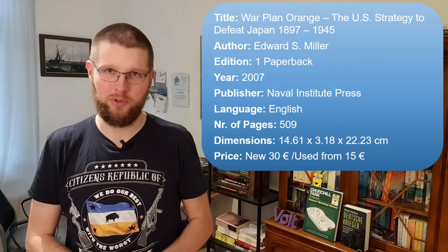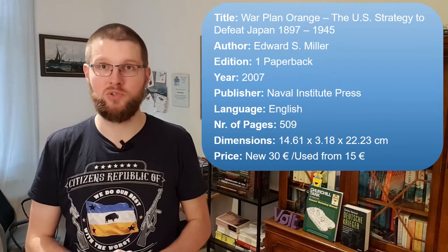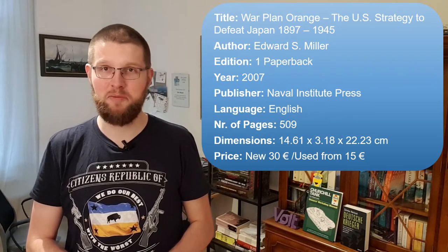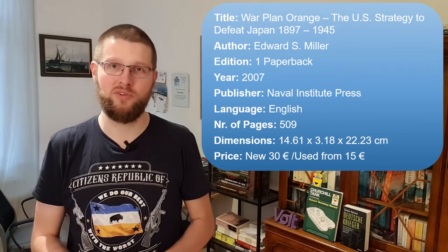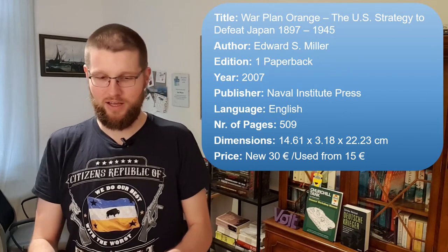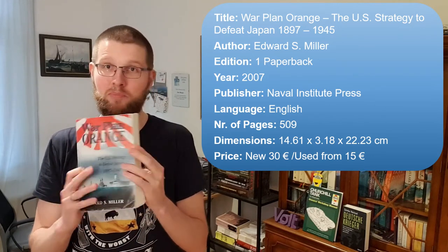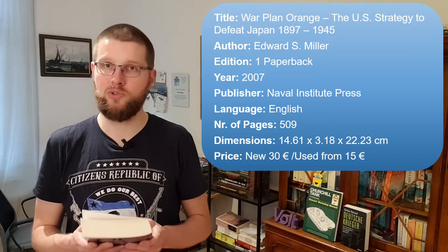Now for the basic facts of the book. I already told you the name of the author and the title. The book I have is the first paperback edition from 2007. It was published by the Naval Institute Press in English. The book has some 509 pages, of which some 369 are the actual content, and the rest, some 140 pages, are the appendices. The book is some 22 centimeters by 14 centimeters, long and wide. It's quite big, so quite thick. And you can get it for some 30 euros in Germany or some $28 in the United States, new. Or if you want to go for a used book, you can get it for some 15 euros or $15.